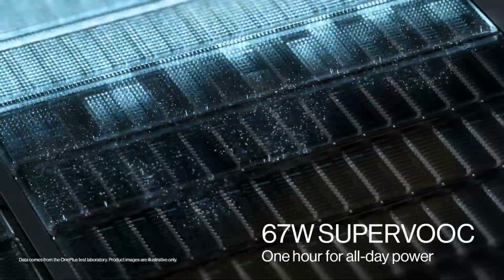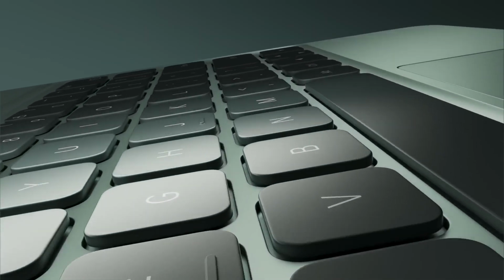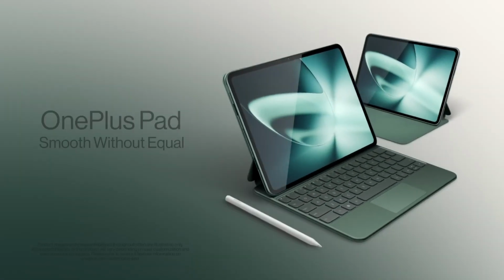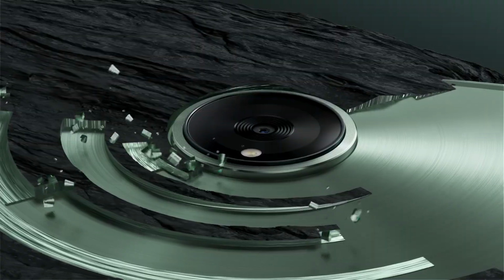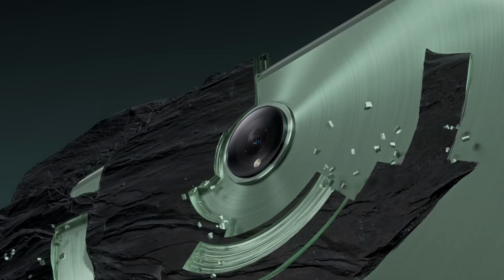I'm writing my OnePlus Pad review on the OnePlus Pad because it has its own optional keyboard case with a trackpad. This and a stylus make it a tablet worth considering if you're mostly into the idea of working on big screen apps on the go with work accessories.